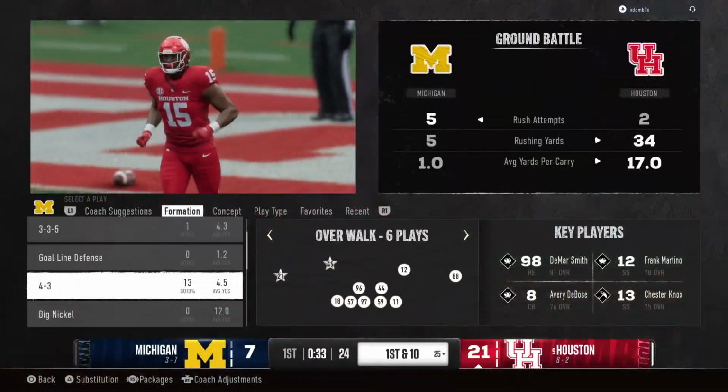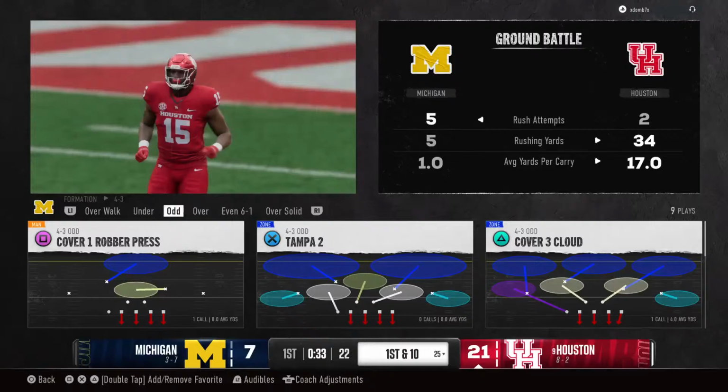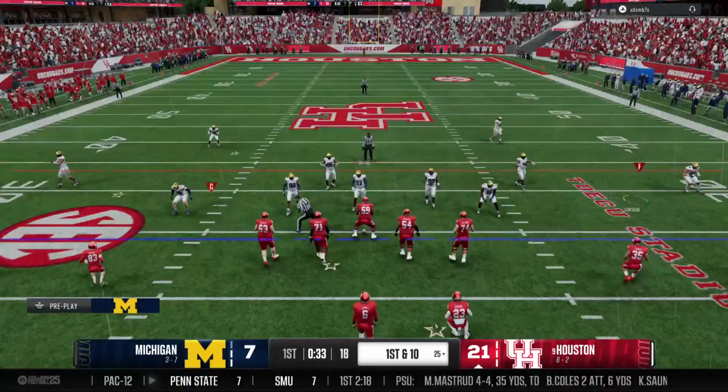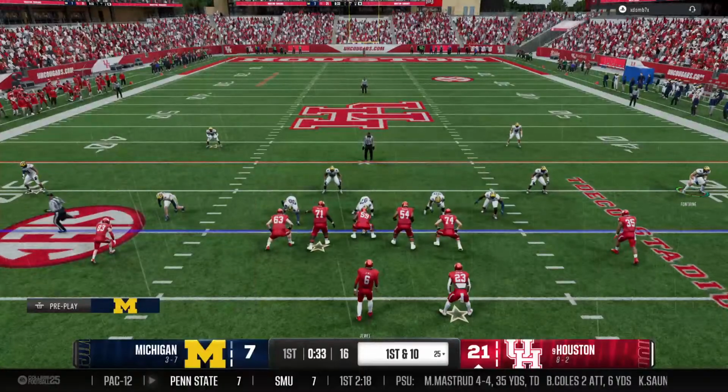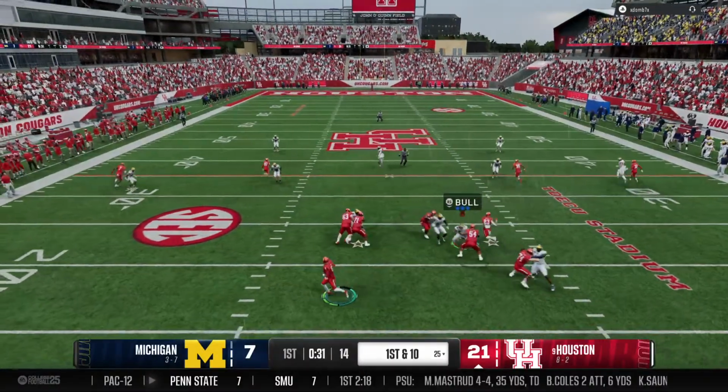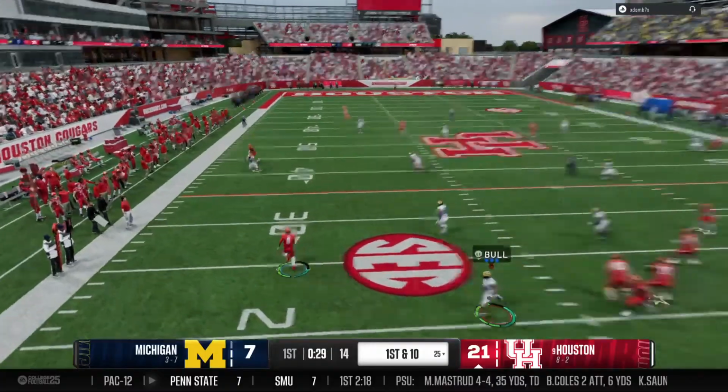Not going to risk a return here. He'll make the fair catch. Here comes the Houston offense once again. Now they need to put something together to answer that last score. There's a lot of pressure, too, on this offense to have to execute at a high level.